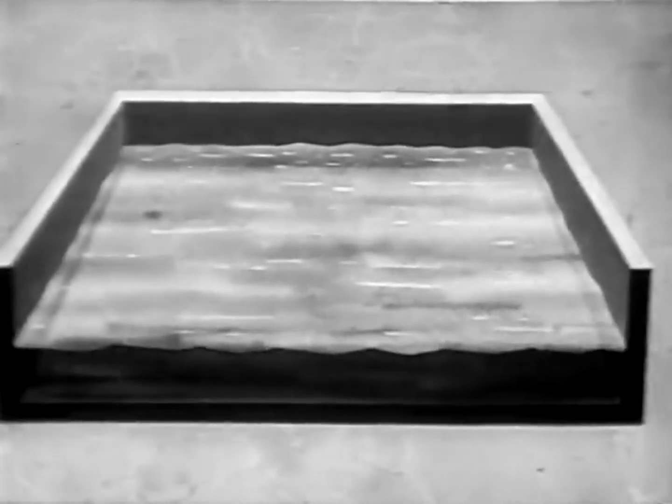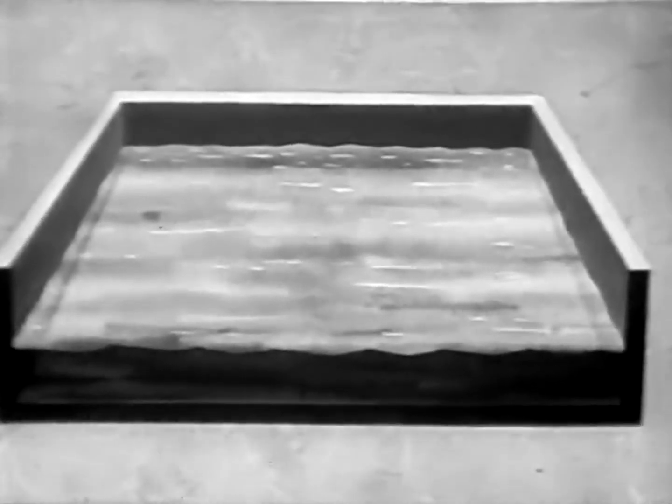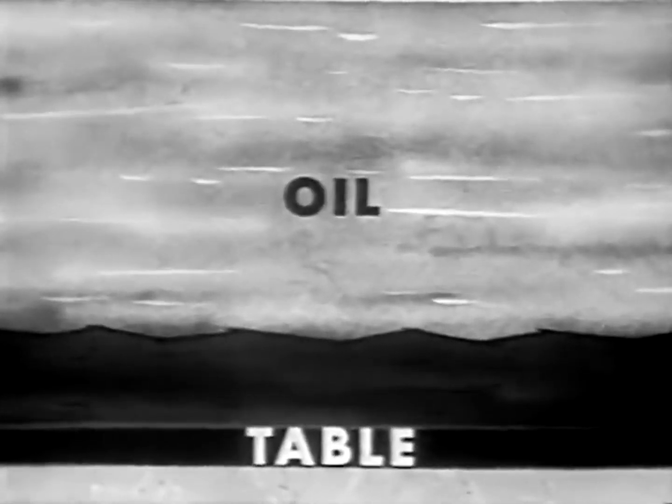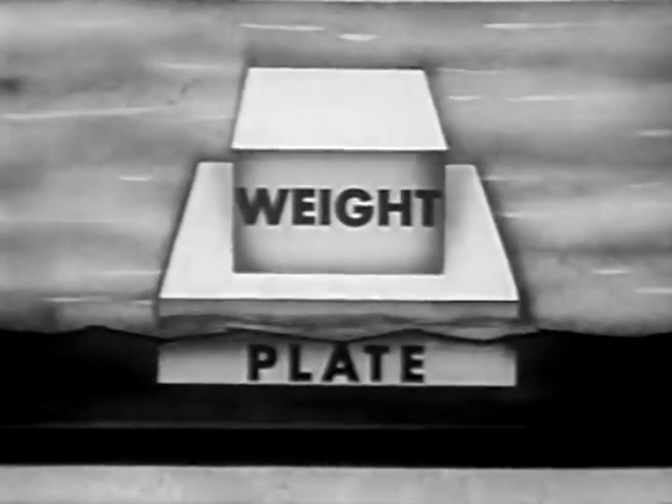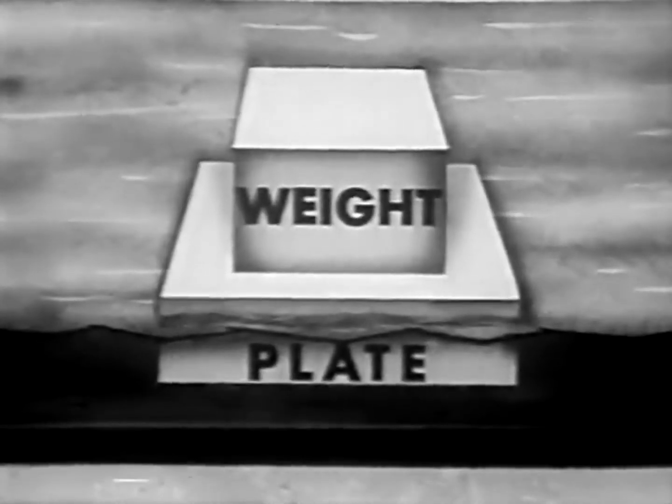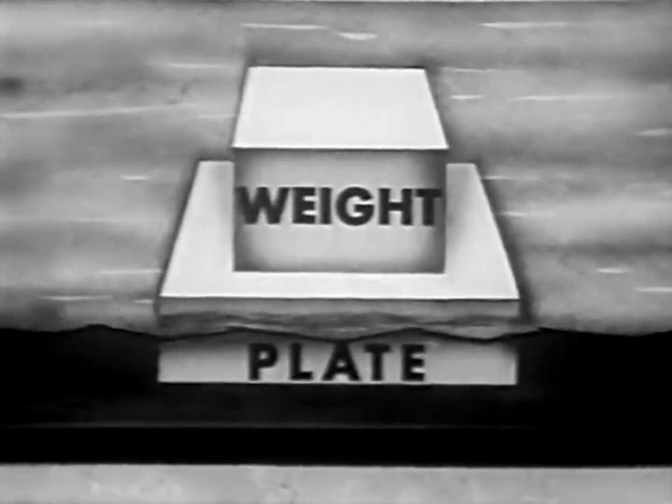Let's try an experiment which will demonstrate the principles involved in the problem. Here is a flat surface covered with lubricant. A flat plate and a weight which will represent thrust load. These are the same flat parallel bearing surfaces that stymied us with the thrust washer.